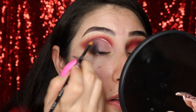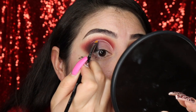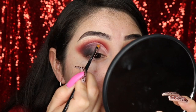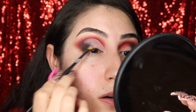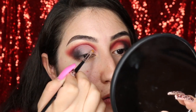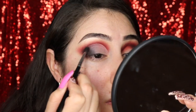And the best way for me to get the sharpest cut crease is when I get super, super close to the mirror. Like I'm basically about to jump in. And also don't forget to blend the concealer into the shadow right here. And then I always like to go back with a tiny bit of shadow, basically whatever's left on the brush, and blend that out a little bit more.